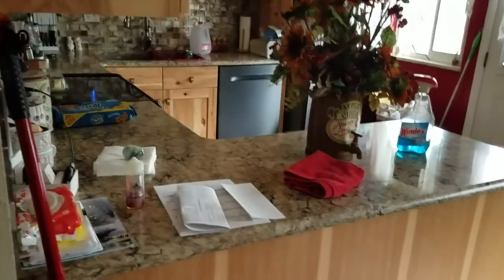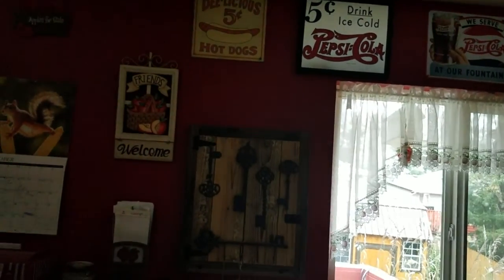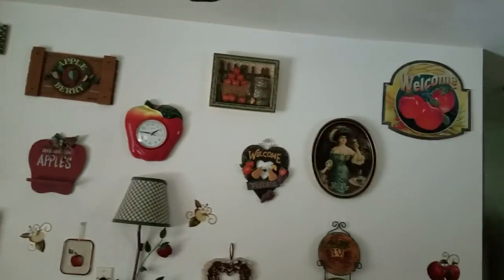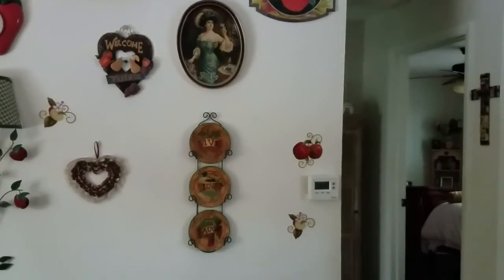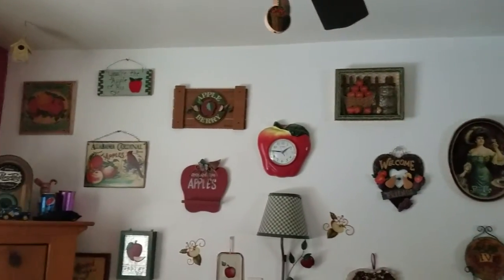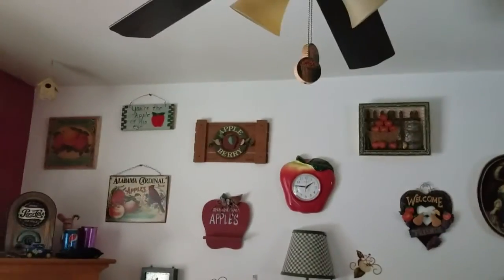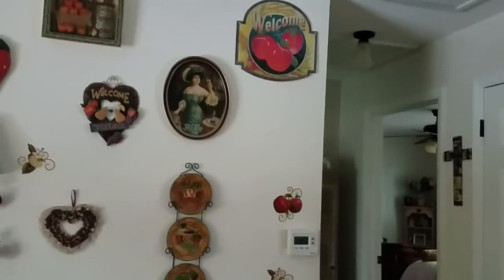All right, so I'm gonna do the walkthrough here and give you my thoughts on what needs to be cleared off. For photos, the fewer things on the wall, the better. Some things are okay, but a lot of this stuff should be taken off the wall. If you don't have time for that before tomorrow's photos, then it is what it is. But the fewer things on the wall, the better. So maybe the Apple clock and that lamp leave, and maybe a few other odds and ends, but ideally you want as much off the wall as possible.